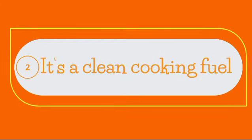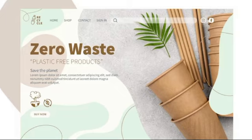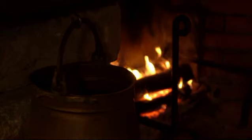It is a clean cooking fuel. Most homeowners install a biogas system so it can supply them with clean cooking fuel. It burns cleanly and efficiently, producing minimal emissions and significantly reducing indoor air pollution compared to traditional solid fuels like firewood or charcoal. When you cook with biogas, your health will not only be protected, but also improved because it cooks cleanly. The indoor air will be clean, which will lead to better respiratory health for household members, particularly women and children who are often exposed to harmful fumes while cooking.